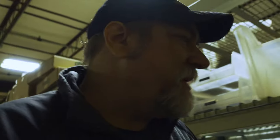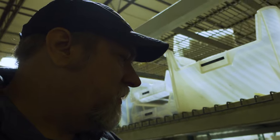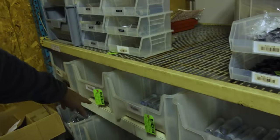Ooh, rings. Man, they got a lot of parts. You never would think there's that many parts in everything. What is that? I've seen this before. Not sure what it's for. Interesting. Oh, look at all the bearings. Packs and packs of bearings.